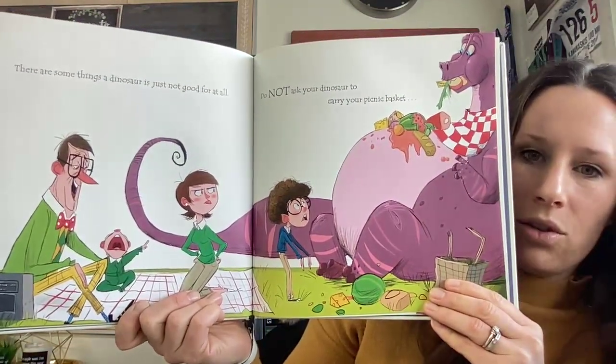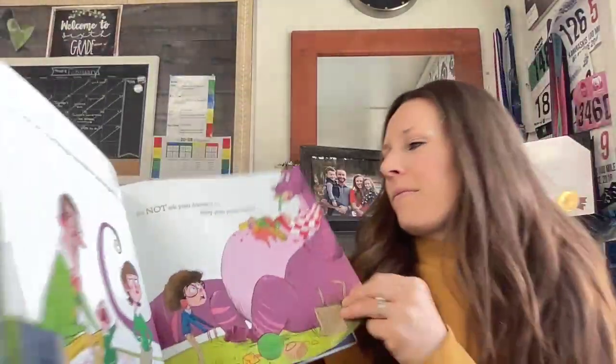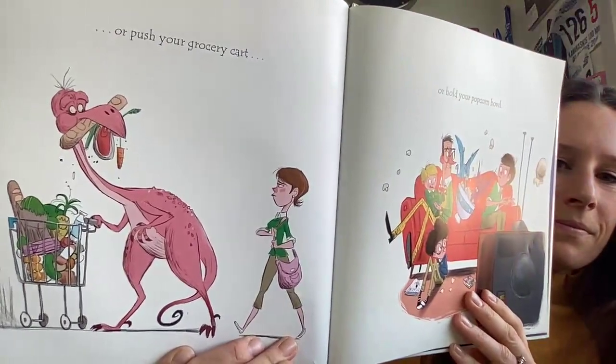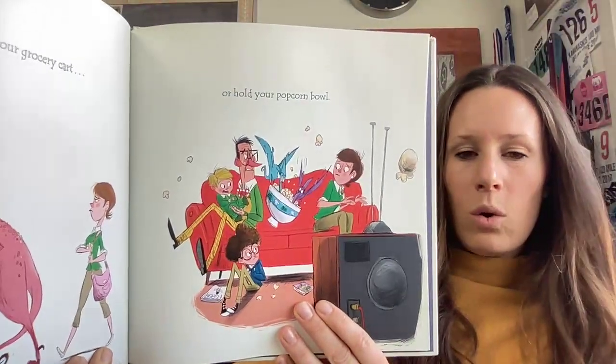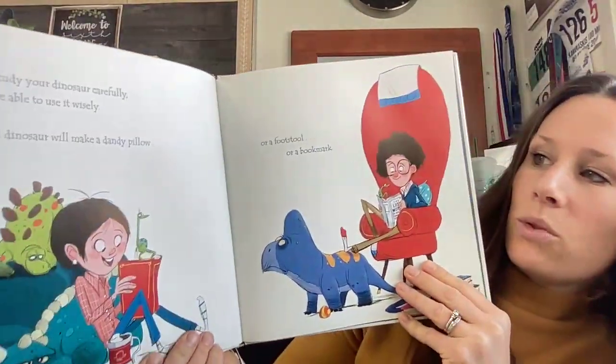Do not ask your dinosaur to carry your picnic basket. Or push your grocery cart. Or hold your popcorn bowl. If you study your dinosaur carefully, you'll be able to use it wisely.